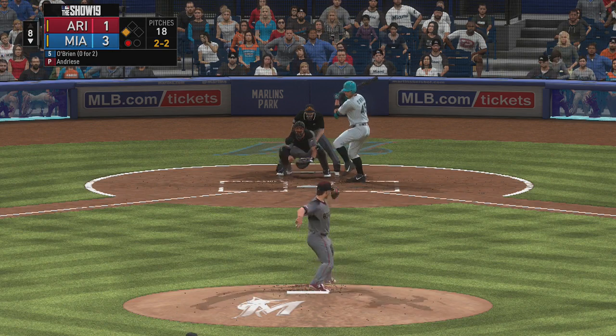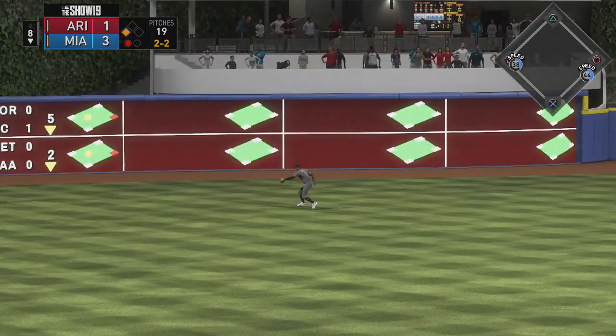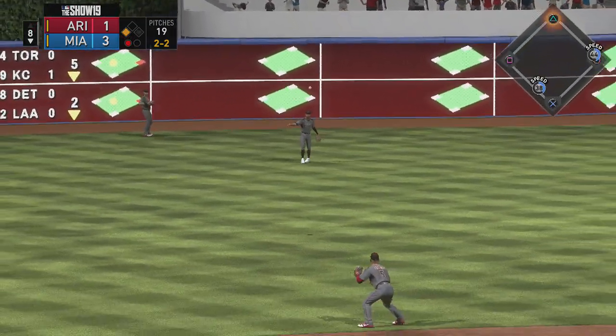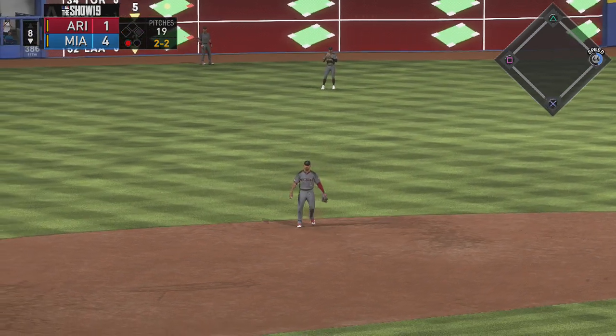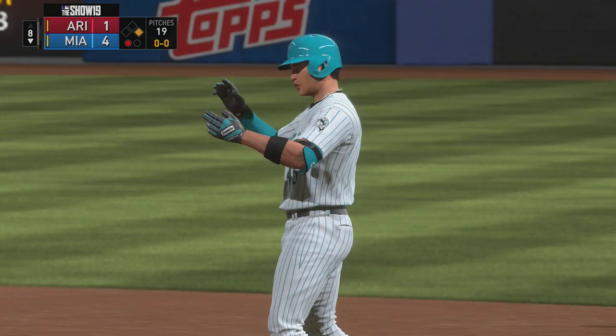He's set. Here's the 2-2. Swing and a liner toward the gap in left center, and that will get down as he delivers a big one here. It's a base hit, and that'll plate the runner from third as with that the lead swells to 4-1.